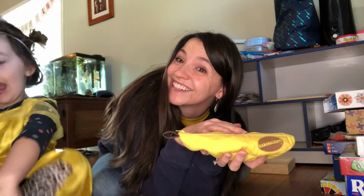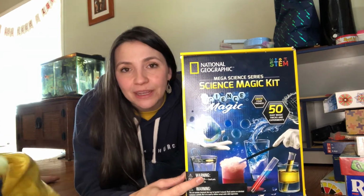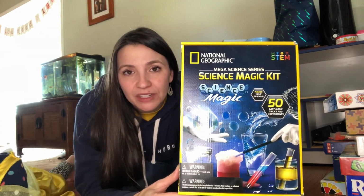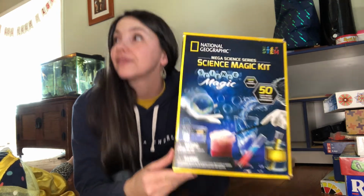So now, I'm going to jump. Okay. This was on a previous day in the life, and Eowyn loves it. She got it for Christmas from one of her loving aunts and plays with it a good bit. So we are definitely keeping this out.